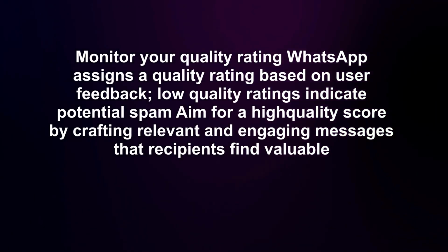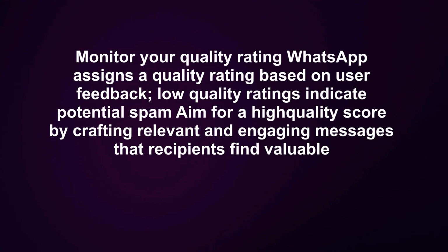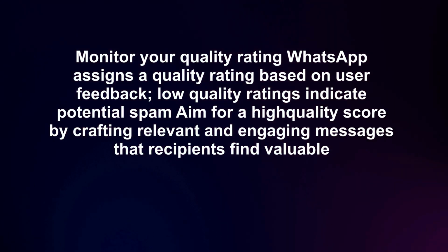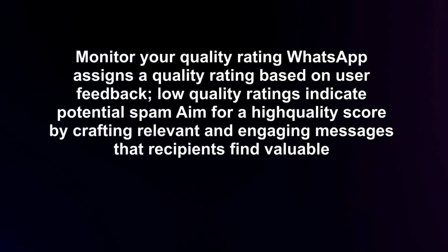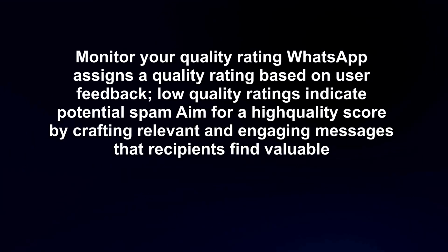Monitor your quality rating. WhatsApp assigns a quality rating based on user feedback. Low quality ratings indicate potential spam. Aim for a high quality score by crafting relevant and engaging messages that recipients find valuable.